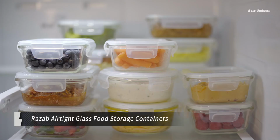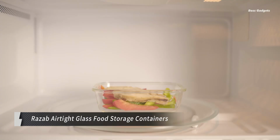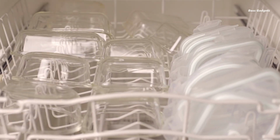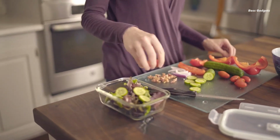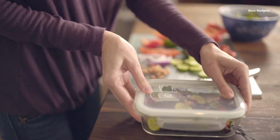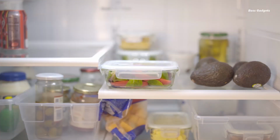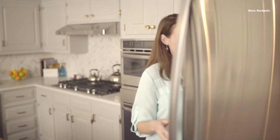Revolutionize your kitchen organization with the Razab Airtight glass food storage container set. This comprehensive 24-piece collection includes 12 BPA-free, non-toxic glass containers in various sizes, each with a matching lid featuring a removable silicone seal for easy cleaning.